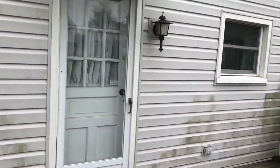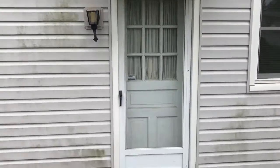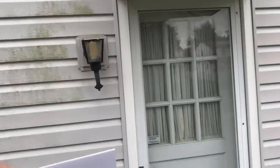Yeah. Okay, so we have one door. That's to the kitchen, I believe. That's the kitchen and that's the living room. And then that's to the living room. We have one broken light here. I would say just replace both of them so they match.